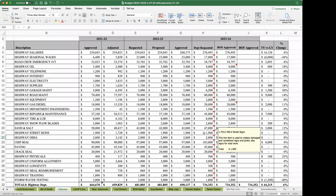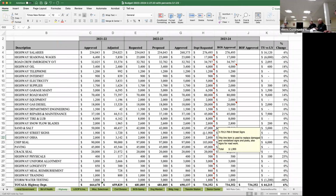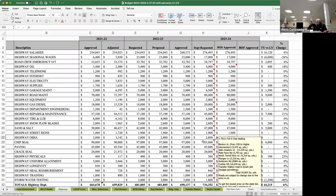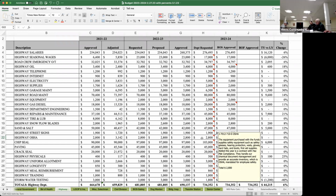Street signs, still replacing those. Yep, street signs is staying the same. That also covers cones, barricades, et cetera. Sure. OSHA is staying the same. That just covers safety supplies, and we have a hazmat system, like a contracted system for our hazardous materials that's in the garage for OSHA. That was one of their requirements when they did an inspection.